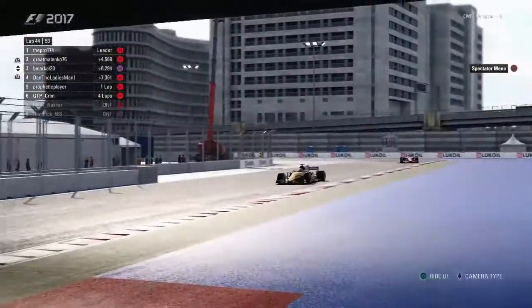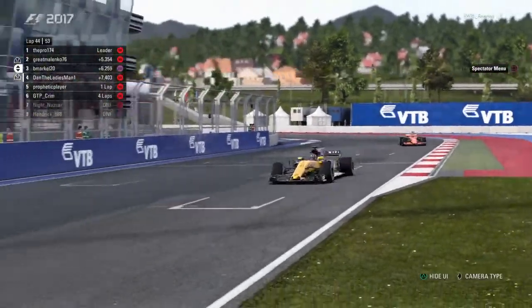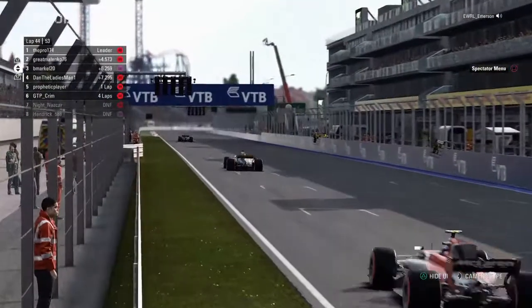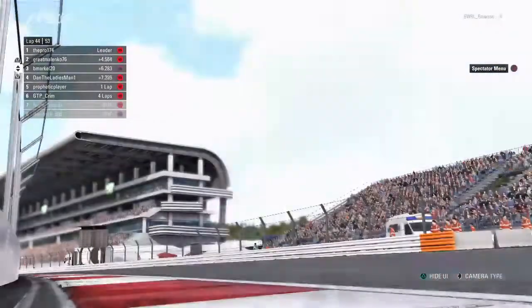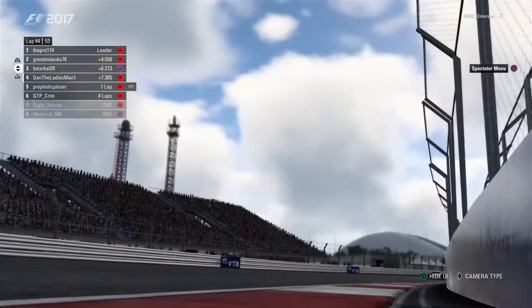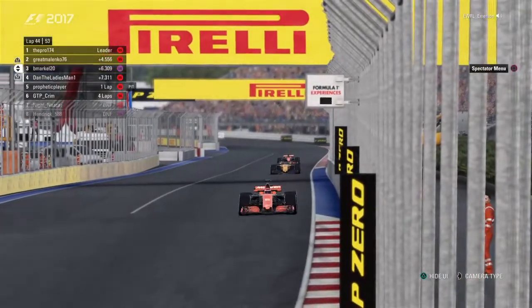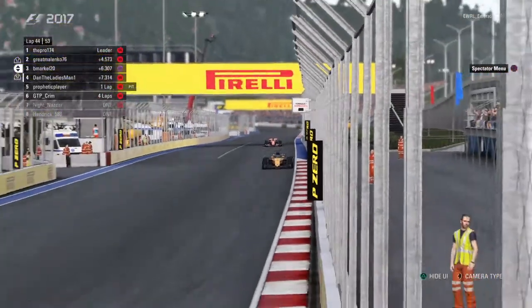10 laps remaining here in the Russian Grand Prix. Second, third, and fourth may be starting to battle for position here, which may put Troy Salter, your race leader, in a position to win this race. Does the set of tires he has make it to the end of this race? Tyler Merkel still has to pit per rule.